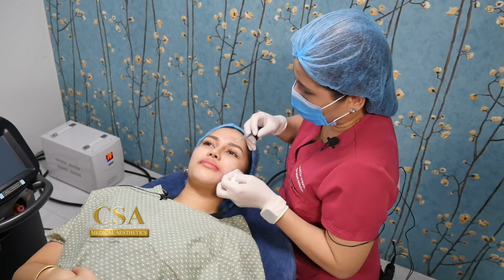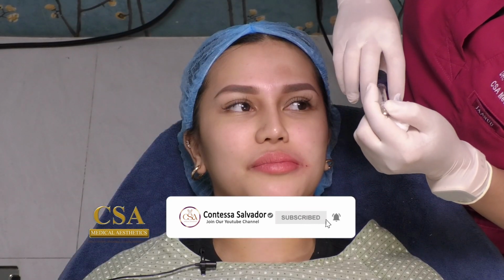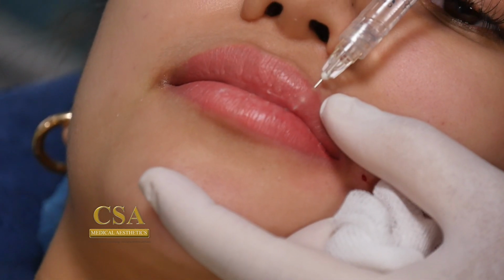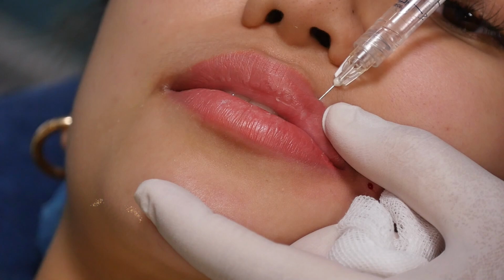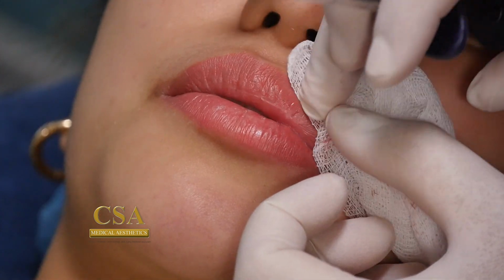So this is for the lollipop technique. If you wanted to flip the upper lip, so the entry point will be at the vermilion border, okay? So you have to look for the bevel of the needle, ideally bevel up, and you can inject it from here and push just a little bit of your product there to cause this so-called lip flip. Some will have this lip flip technique using the so-called toxin injections or botulinum toxin. You can also use that.